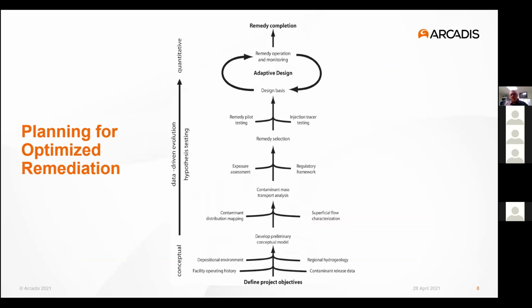And so planning for optimization, this is a conceptual project lifecycle. Here at the bottom, we're looking at initial characterization of a site from release. We do some remedial investigation type work where we're defining the nature and extent. We recognize that there's some unacceptable risk that requires remediation. We go into the remedy selection process that might be informed from aquifer characterization, remediation, pilot testing, and then we get into the design basis.